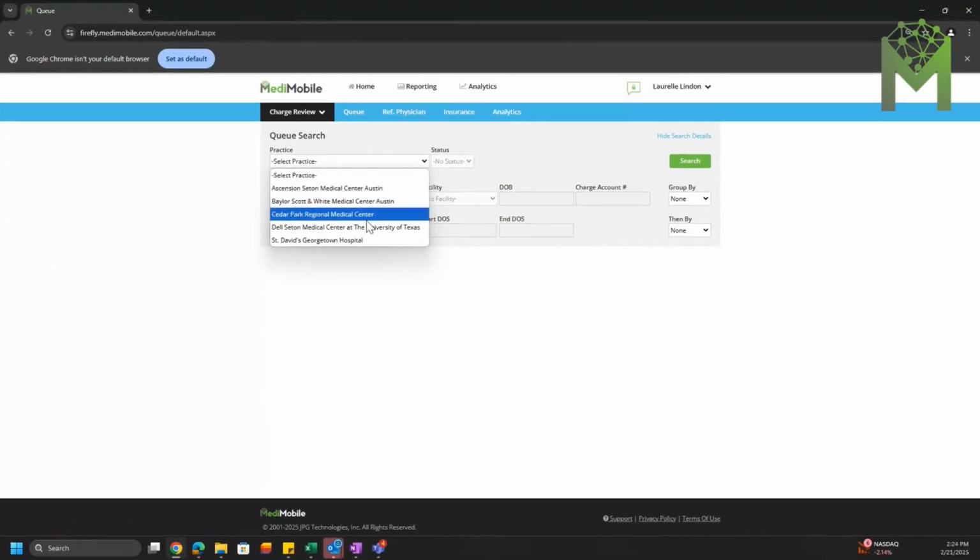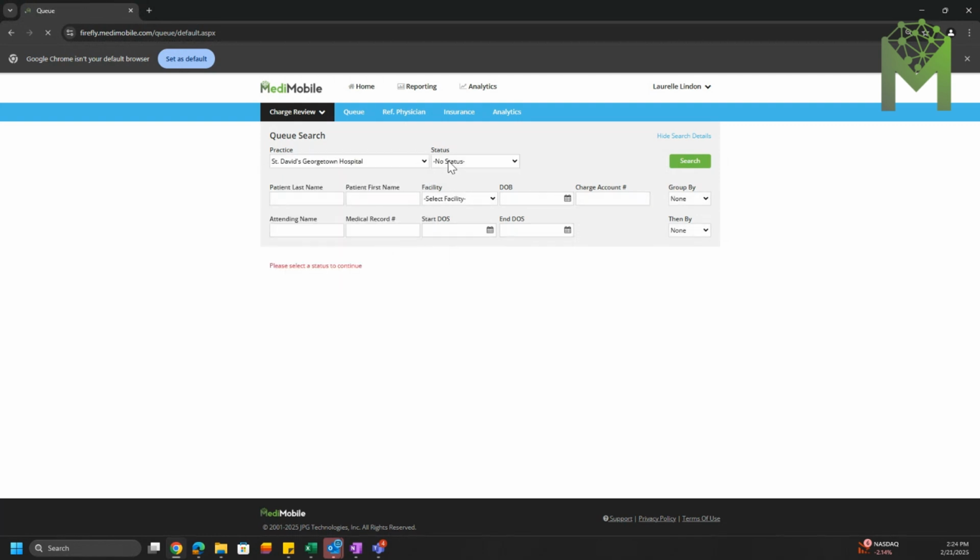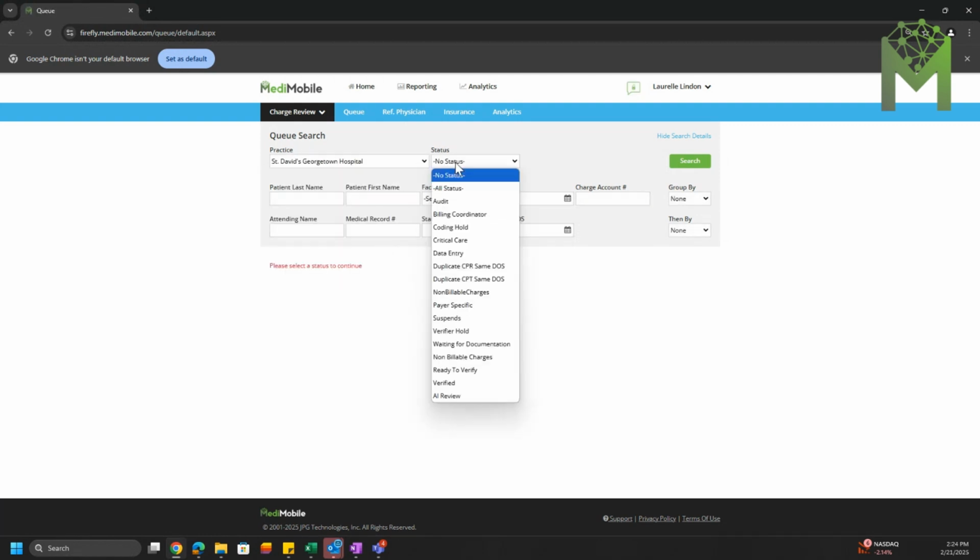So you can see here in charge review, the group is able to build out how they want charge review structured. If it's by facility, if it's by specialty, however they want it built out, we can do so. In our particular demo environment, we do have it broken out by facility. And then you'll see right here the status option. So when I click this, I can see the various statuses loaded into this account. Again, this is customizable based off of your organization's workflow.